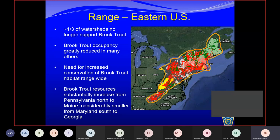You can also see from the map that the brook trout resources substantially increase from Pennsylvania north to Maine, whereas they're much more contracted throughout the southern part of the range from Maryland down to Georgia. Primarily, this is a water temperature limitation. So brook trout are occurring, especially in the southern parts of the range, at the higher elevations in the Appalachian mountain chain.